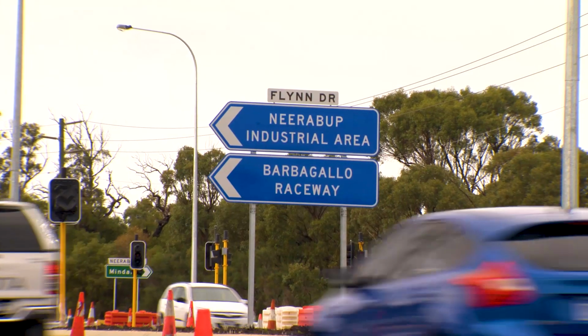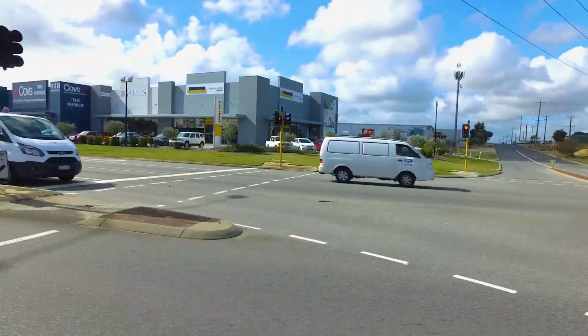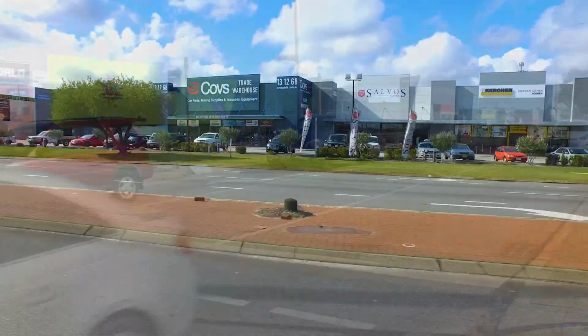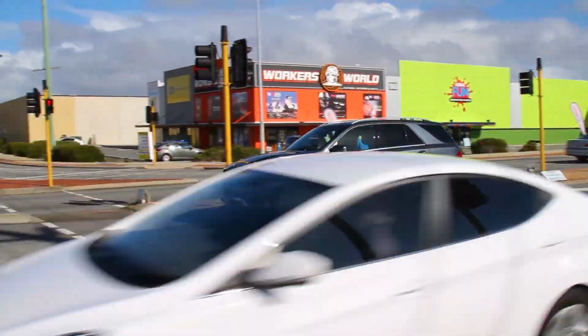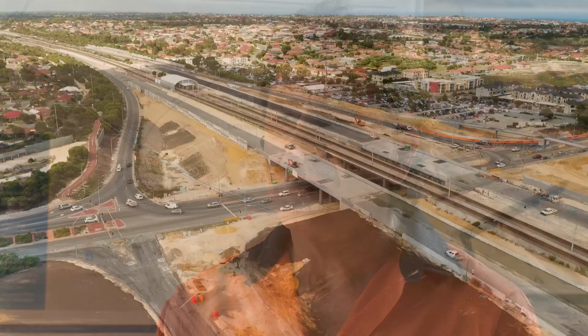Another key feature is to provide better access to the Neerabup industrial area, which is an area to the east of the freeway, and that industrial area will be as large as Malaga and Wangara put together. That particular industrial area will drive a lot of employment opportunities for people in the northern region of Perth.